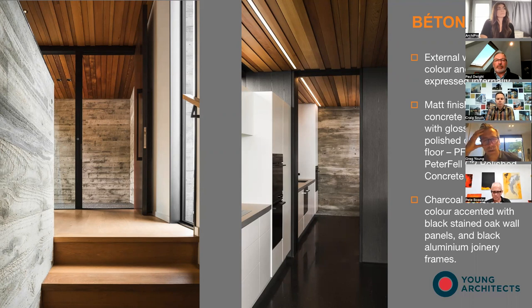And then we've played with that color palette a little bit with staining the oak paneling in a black, the oak joinery frames in black as well. And then on the image on the left, we've got some black aluminium and black reveals. They're a powder coated aluminium reveal. So we're playing with what is a very simple color palette, just in different ways, with different tones and different textures and different sheen levels.